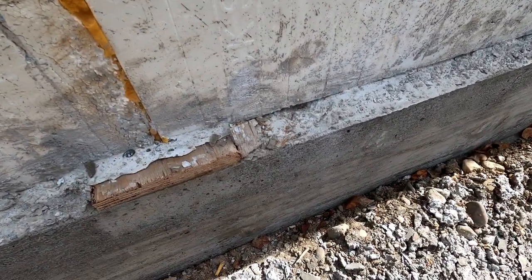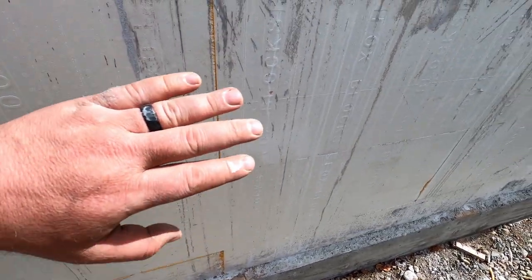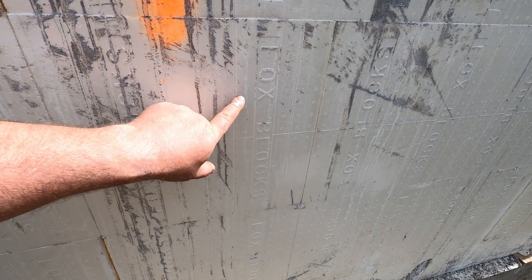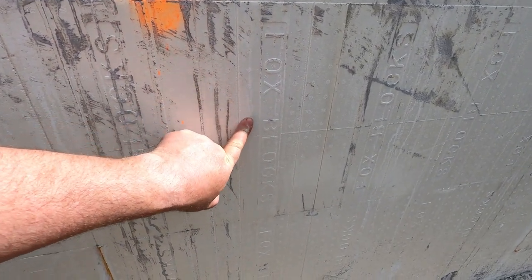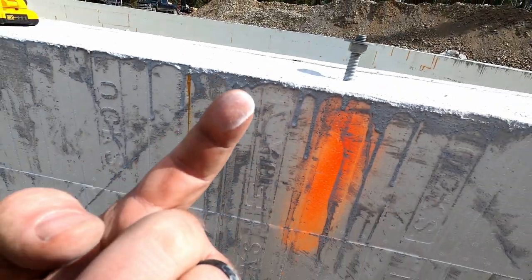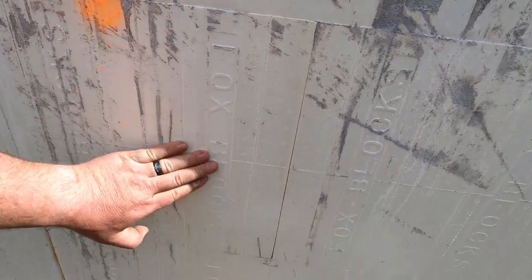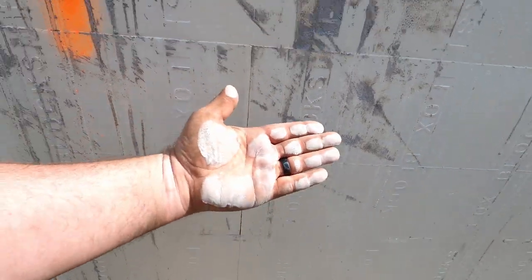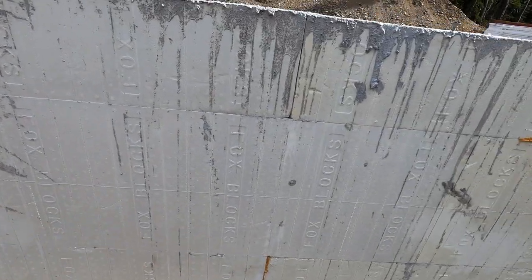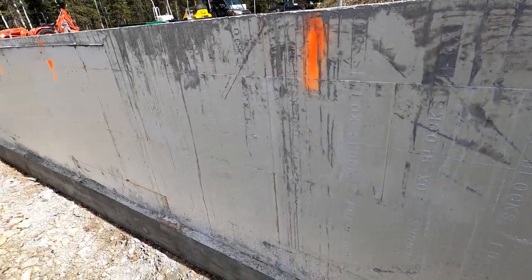So we've cut these off flush, and we need to put the rubberized coating on this. But here, watch this. See the white powder? The white powder on my finger? This whole thing is just full. Look at that hand. It's all chalky. And that's because it sat through the winter.